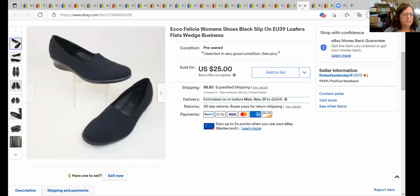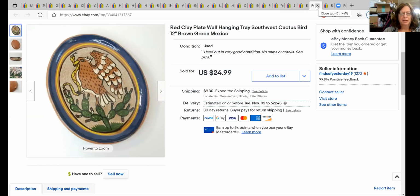The next one is some Echo shoes. A friend of mine gave me a whole box of her shoes, and this was in it, so I paid $0 for it. These sold for $35.10. My profit was $22.01. This next one is a red clay plate.